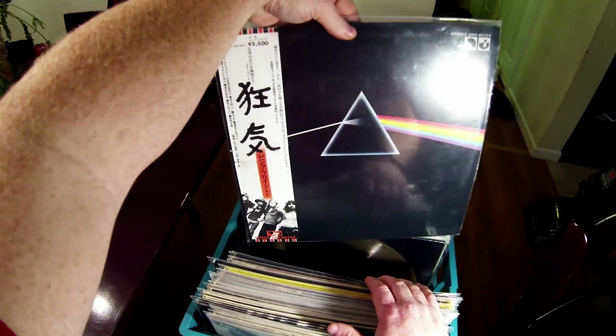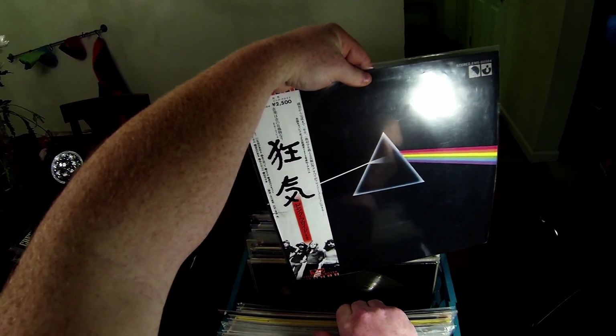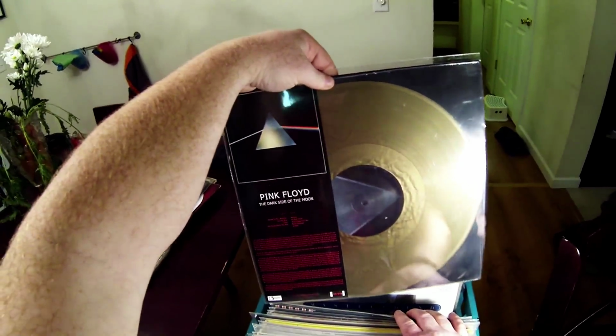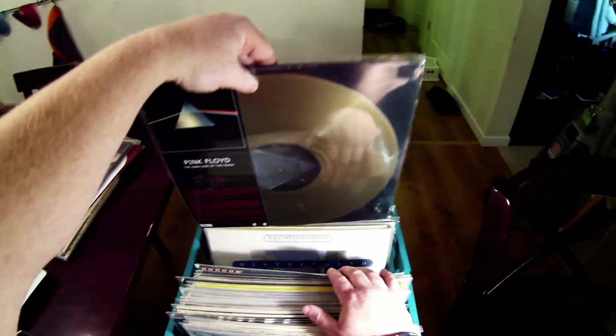There's a Japanese pressing. That's a pretty neat edition. Still got the Japanese, they call it an OBI strip. I really like that one. Here's a bootleg version of Dark Side of the Moon on gold vinyl. Kind of weird. It's kind of more of a novelty.